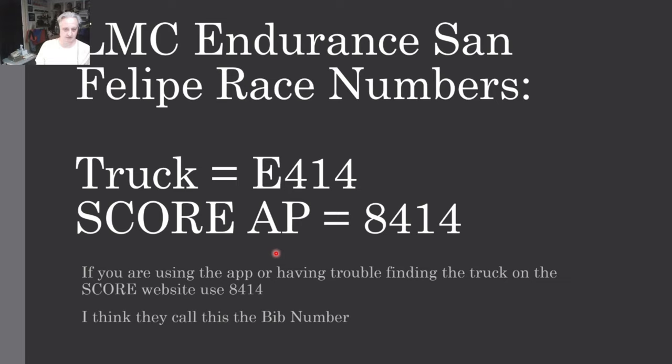and you're not going to be able to find it. Look for this number, 8414, okay? I believe that's called the bib number. If you're looking under the other number, it's probably not going to be listed. On the website and the app, it's going to be 8414. Just wanted to get that straight for everybody, because I was having a hard time myself. 8414, okay?